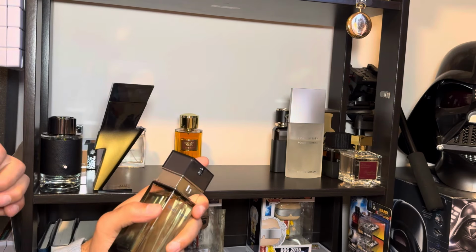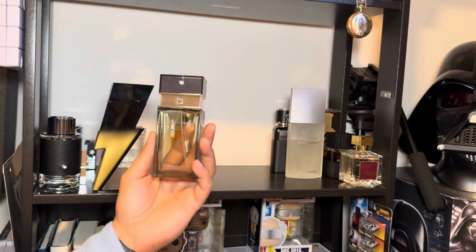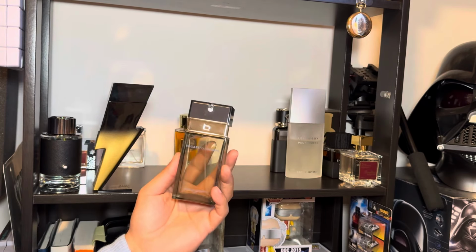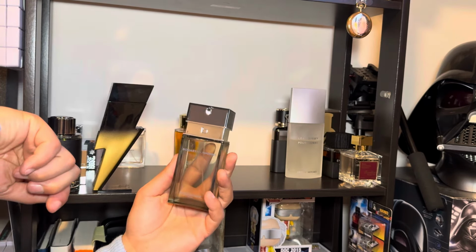Yeah, this smells like an evening. This smells so good. This smells like woody. It reminds me of an expensive car. And for the price, wow, you can't go wrong with this.